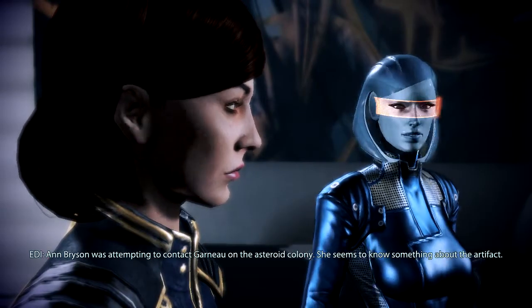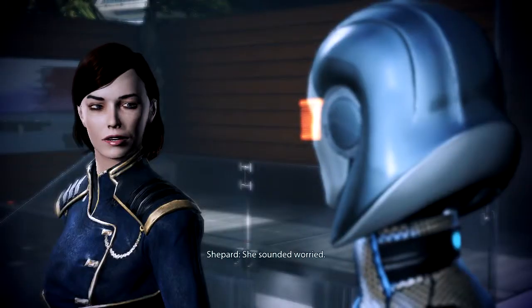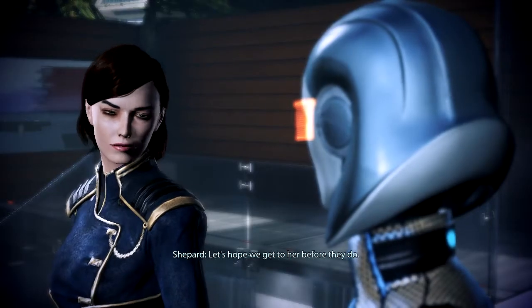Seems Anne is in trouble. Bryson was attempting to contact Garneau on the asteroid colony. She seems to know something about the artifact. She sounded worried. If Reaper forces were approaching, her concern was warranted. Let's hope we get to her before they do.